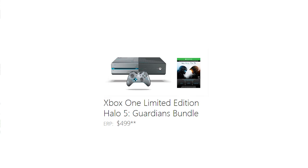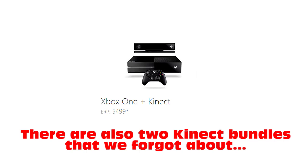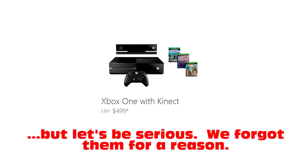This is the limited edition Halo bundle because not only is it 1 terabyte, not only does it include Halo 5, it includes a bunch of meaningless things as well, like rec packs and digital goodies. I think some sort of statue as well, not pictured, but we'll assume it's great. Also for $500, you can get the Xbox One Elite bundle. This has a 1 terabyte solid state hybrid drive, as well as the Elite controller, which is $150 on its own. So think of that value. That is everything Xbox One has for sale.